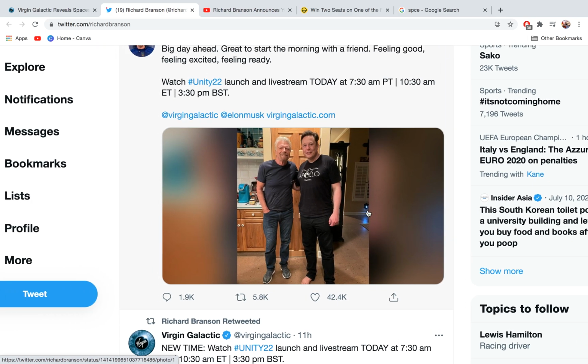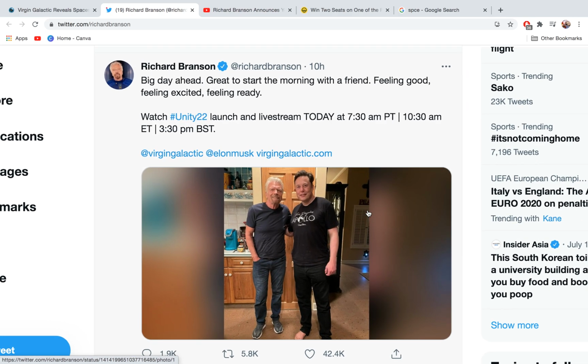This is huge. So check this out. We've got Elon Musk supporting Virgin Galactic. So this was just 10 hours ago. Richard Branson tweeted, "Big day ahead, great to start the morning with a friend, feeling good, feeling excited and feeling ready." So Elon Musk actually flew to Spaceport America, New Mexico, just to support his friend Richard Branson and support the cause of Virgin Galactic, support space industry and support the space tourism field.